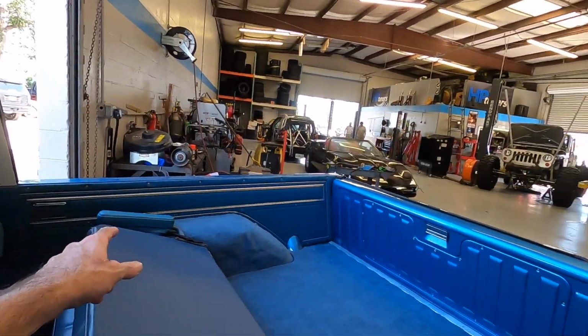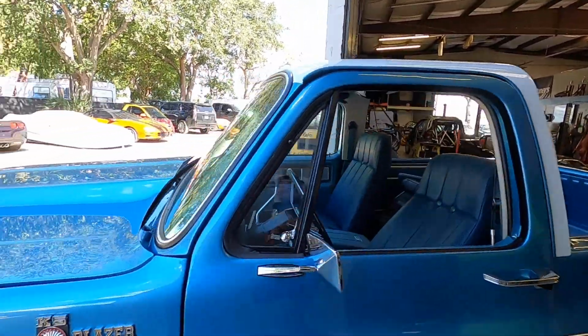All the interior parts had to be redone. I found OEM panels for it. These guys did the door panels. Okay. And put Dakota Digital in it, vintage air, a 6.2 with a 4L65. Yeah, let's take a look at it here.